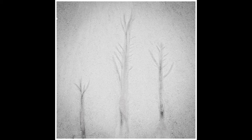A few of them had some footprints around, and they were a little bit busy. But I kind of like these three. And so I shot them. And this is just something to give you an idea.